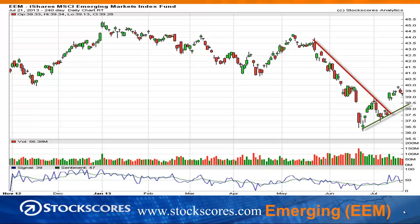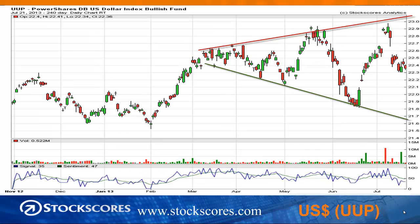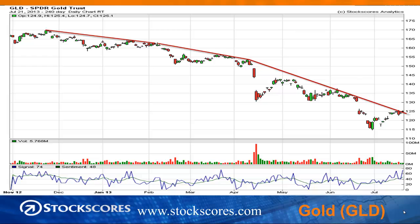Emerging markets have broken their downward trend line. Quite a bit of volatility here, but it is good to see this market starting to turn after really being in a bearish state for a number of months. US dollar, lots of volatility, therefore lots of uncertainty. In the short term, we've seen some selling pressure on the US dollar, but in the big picture, really this is a market that is headed sideways and lots of uncertainty, and therefore it's a little bit difficult to predict. But if there is continued weakness in the US dollar, that could give some assistance to commodity prices.